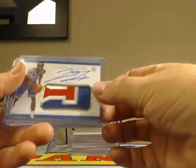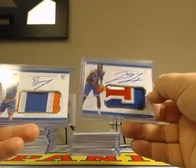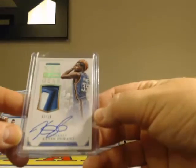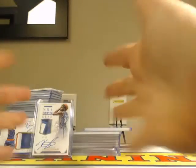Rookie patch autographs /99 for the Knicks, Jerian Grant and Kristaps Porzingis. And lastly, NBA game gear, 3/10, three color patch autograph for the Thunder, Kevin Durant. That's the break and the recap.